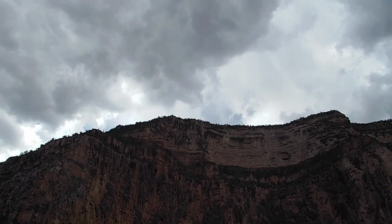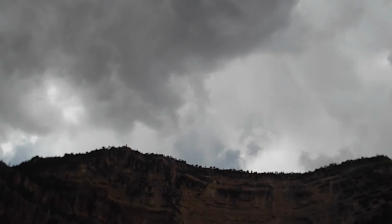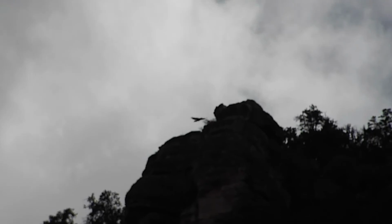We are almost to Dripping Springs when Casey caught sight of this bird way, way up there. We're assuming it's a condor. Had a hard time getting a good enough shot of it to tell. And then we saw a second one as well. Pretty sure this was a condor sighting. That's pretty cool, that's for sure.